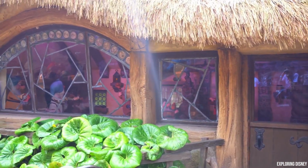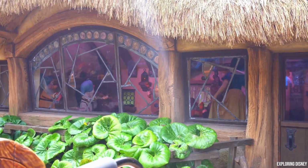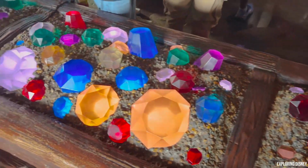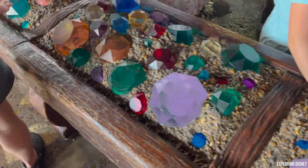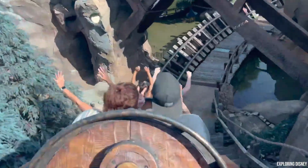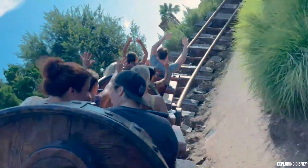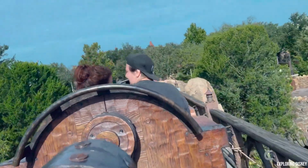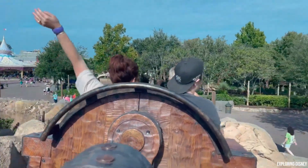At 2 minutes and 50 seconds long, it's a decent ride length, though you'll spend over a minute inside the mine. A little extra time in the dark ride section would have made it feel more complete, but it's still a fantastic blend of story, thrill and excitement. Even though the Seven Dwarfs Mine Train is almost 10 years old, it remains one of the most popular attractions at Magic Kingdom, and it's easy to see why.